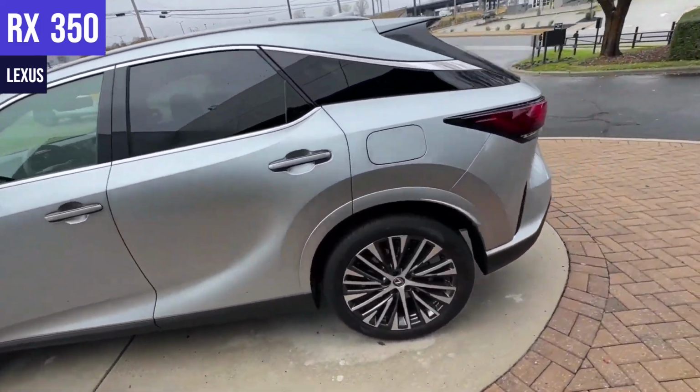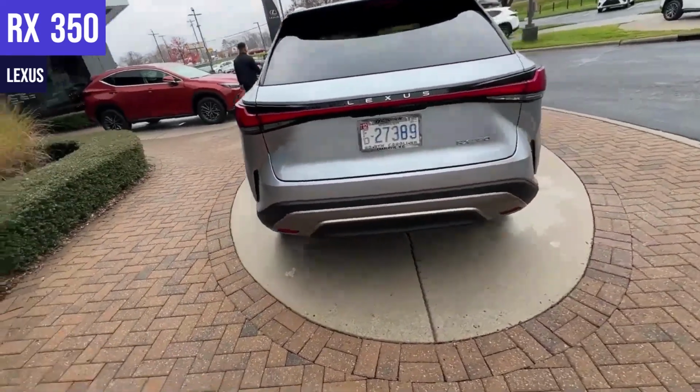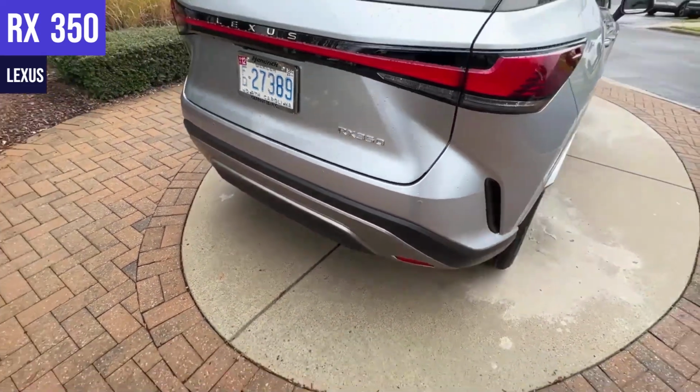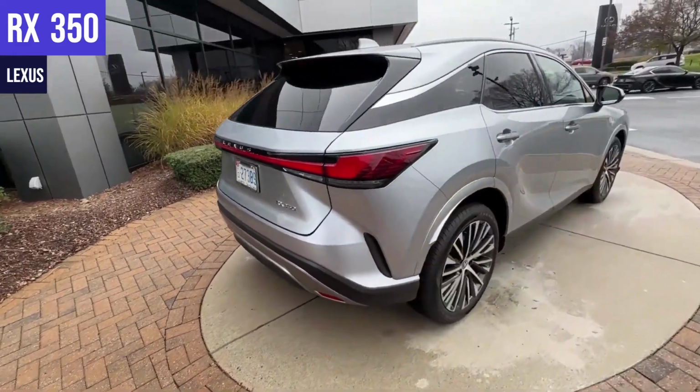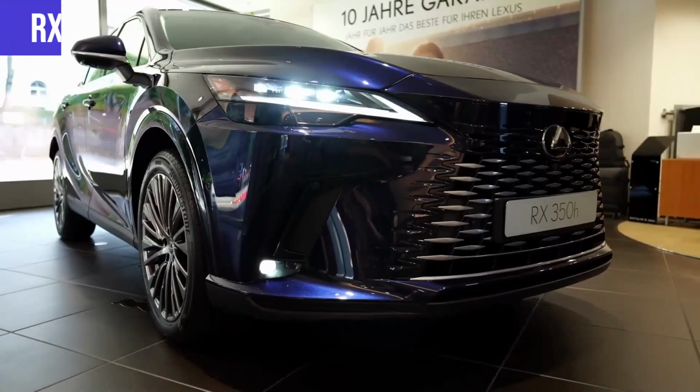Lexus RX abandoned the V6 engines, leaving only 4 cylinders. The base Lexus RX 350 is equipped with a 2.4-liter turbocharged petrol engine that produces 279 horsepower and 430 Newton-meters of torque. It works with an 8-speed automatic. The drive can be front or full.